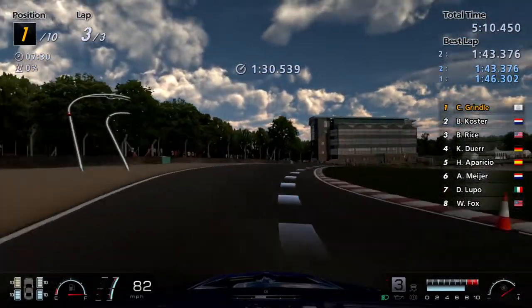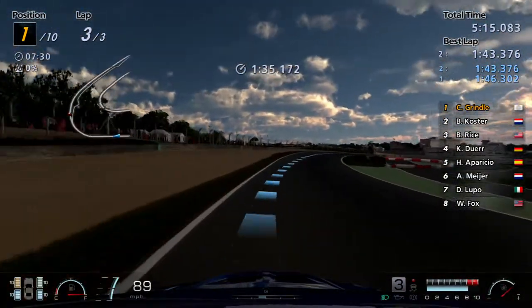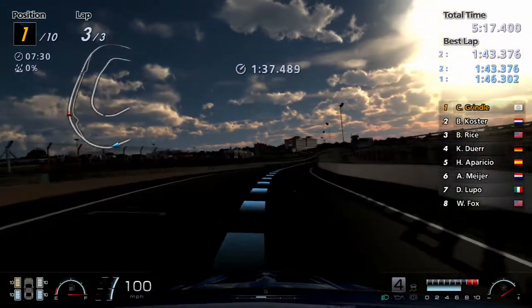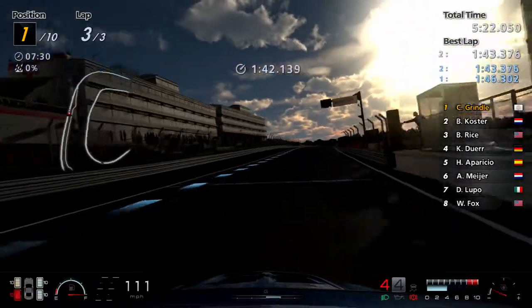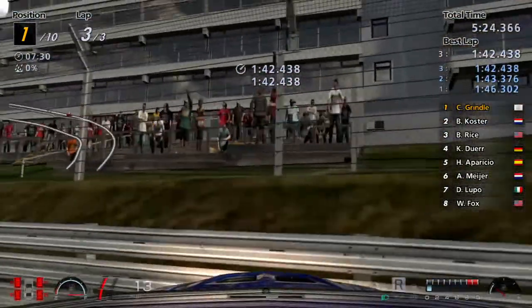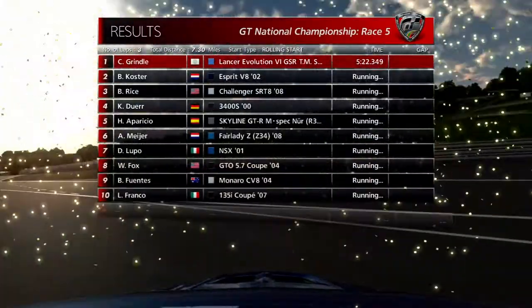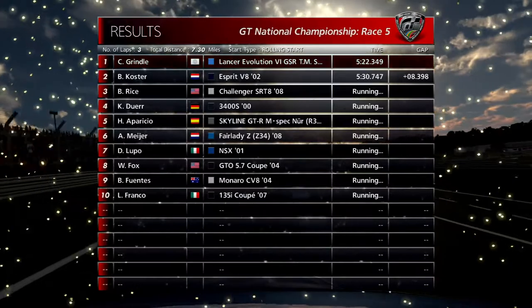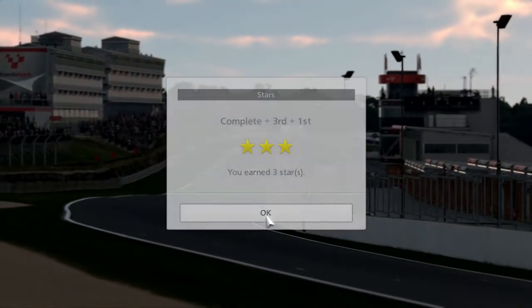I'm actually excited to see what the collecting all stars car is for this. I'm really excited to find out because we have just collected every single star. Go for a little drift at the end there. And we have a gap of... you gonna tell me? 8.3 seconds. Awesome. Look at that. I will take my 14,000, please. Thank you. We're at 90,000 total.